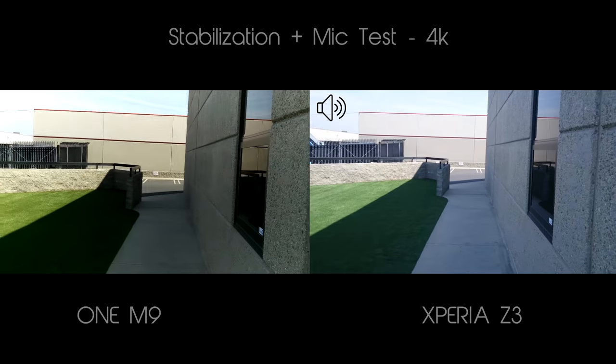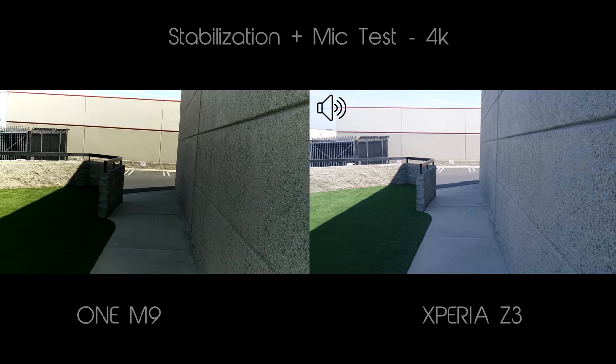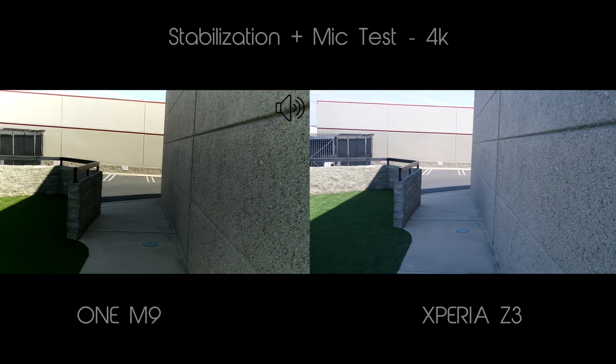The best thing about the Z3 is that it also has a stabilization feature even during 4K recording called Steady Shot.